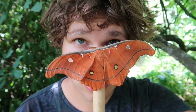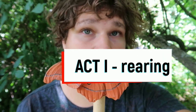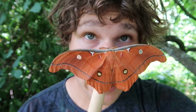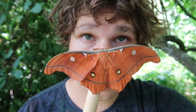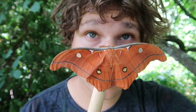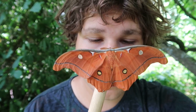Welcome to another episode of Mothcycles. In this video, I'm going to show you how to raise a legendary species. Antheraea godmani is a legendary species of silk moth. First of all, it's beautiful. Second of all, it is somewhat rare. Third of all, it's not very easy to raise.